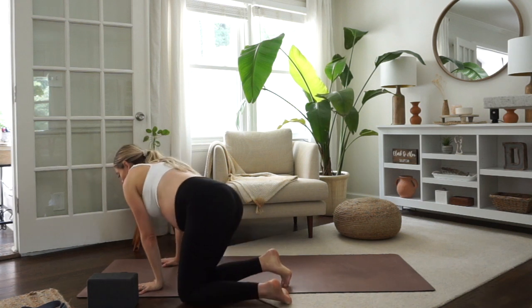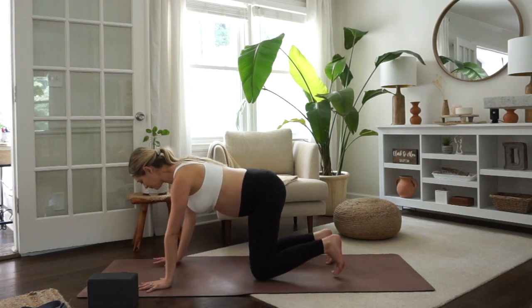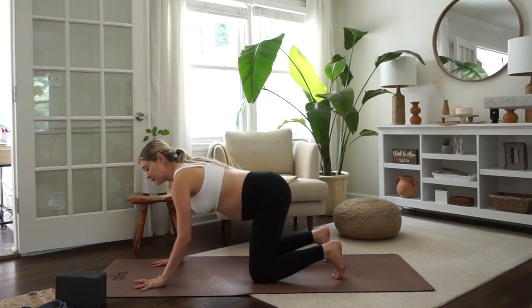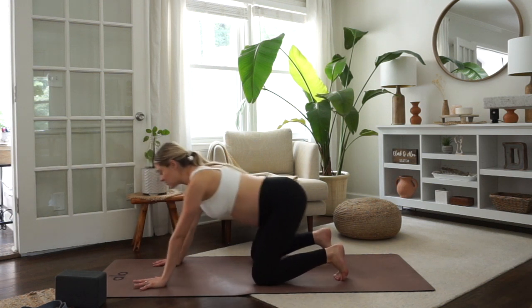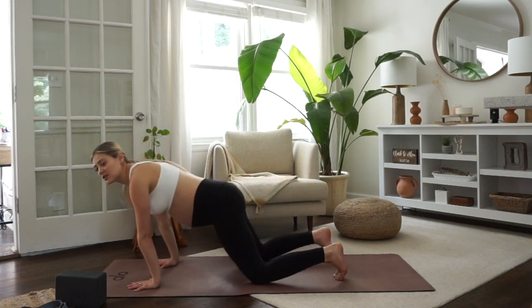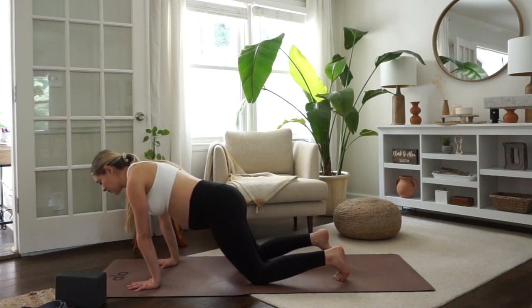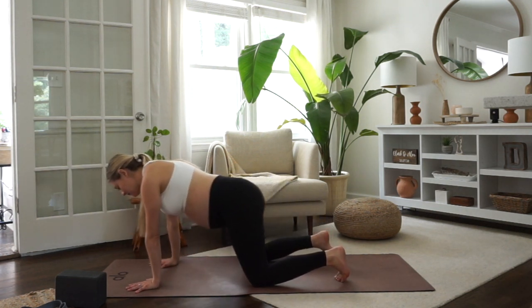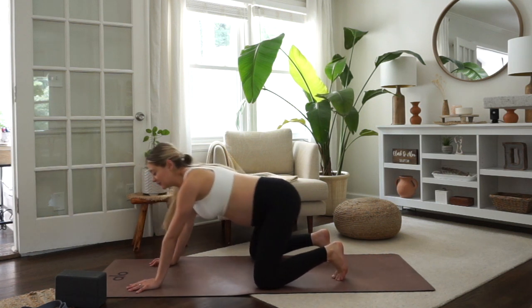Bring your wrists right underneath your shoulders, knees underneath your hips. Really press your palms down, making sure your middle fingers are facing north towards the top edge of your mat. And then from here, start to make big circles with your body, warming up through that hip space. You can make these as big or as little as you'd like. It might actually feel good to take your knees out just a little bit wider too.